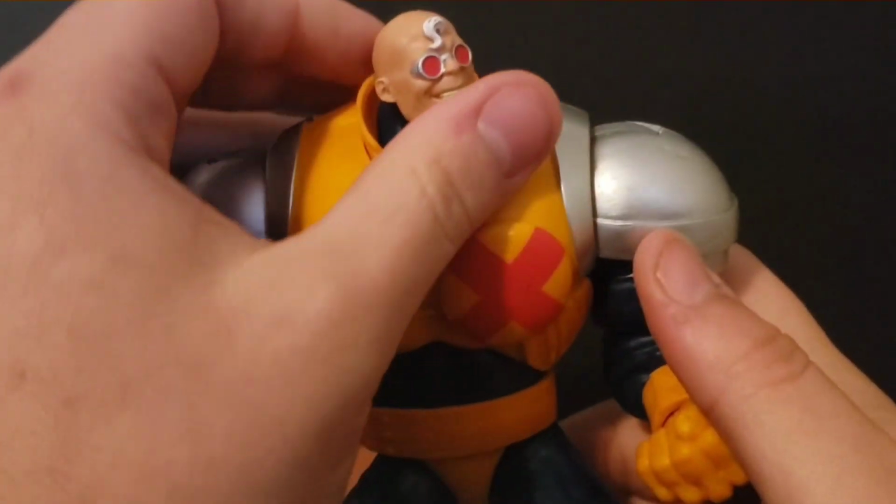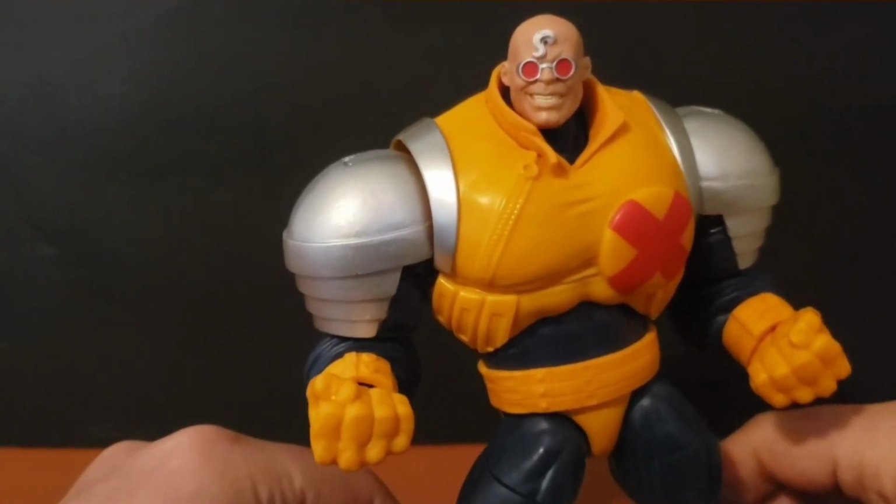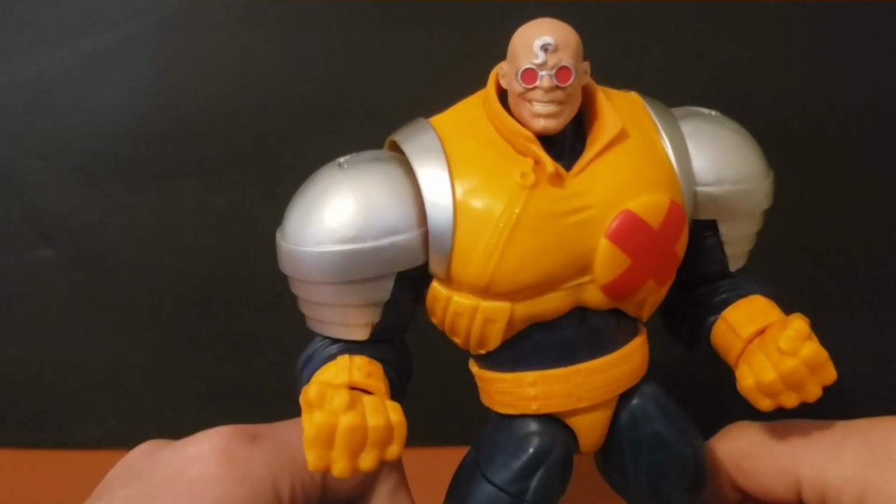Definitely one of the top Build-A-Figures of the year. And if it was someone less picky, he probably would be on the top 10. But for me, he just barely doesn't make it.